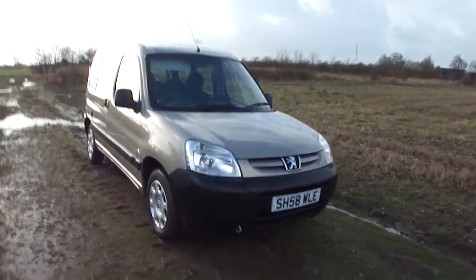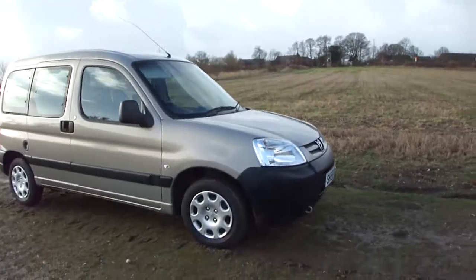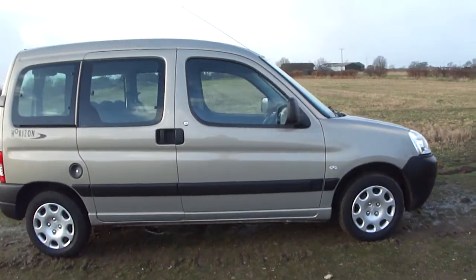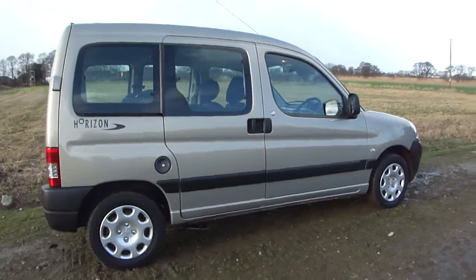Here we have a very late 2008. In fact, it was only a week off being a 2009. It was registered at the end of December in 2008. This is the 1.4 Partner with the Horizon wheelchair ramp conversion.